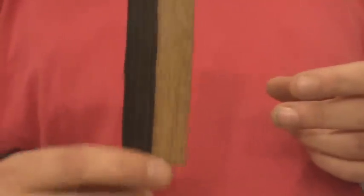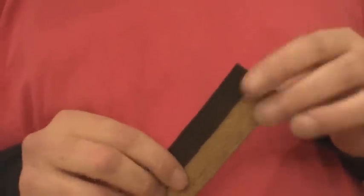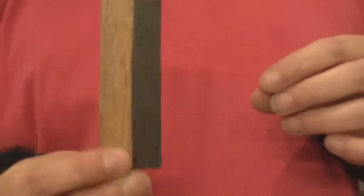I think I got like 22 pieces of this, so I'll be doing some limited edition decks with this, and it's a really solid wood as well. So be on the lookout for those. Maybe I'll get these in before I stop making decks for a short period of time. We'll just have to see, but I did want to show this to you guys. It's a pretty nice two-tone pattern, as you can see.